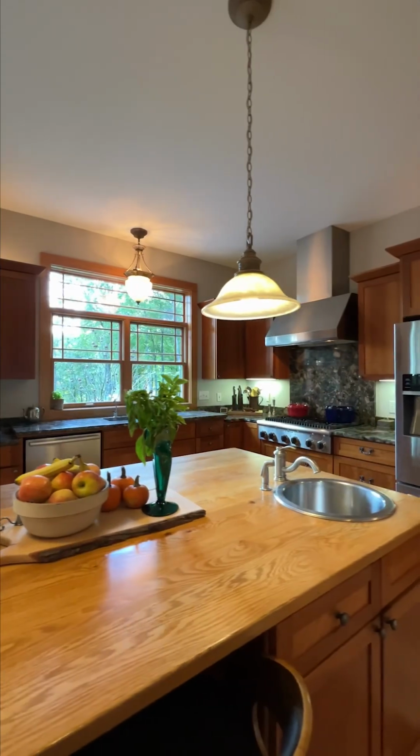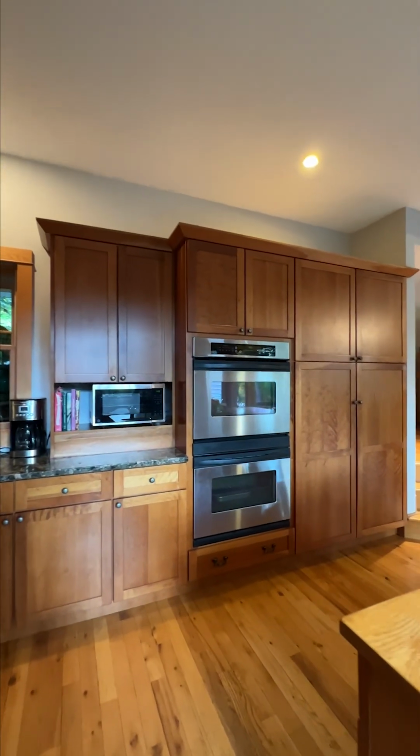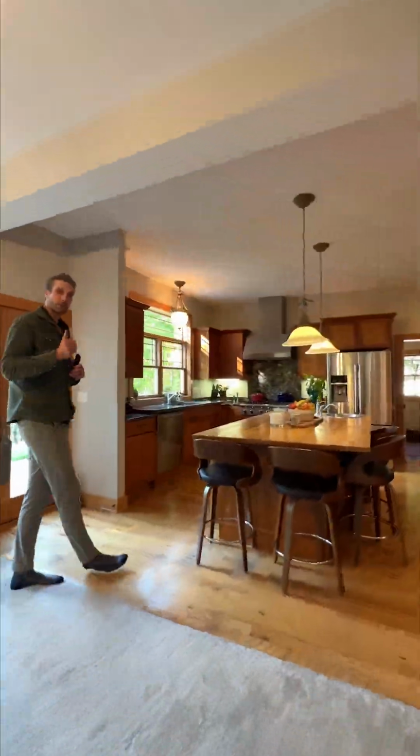10-foot ceilings here, 4 beds, 2 full baths, 2 half baths, and a private drive that makes all your worries go away as soon as you get home. So take a look around, take a walk with me, enjoy it, and I appreciate you taking a look.